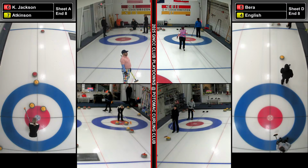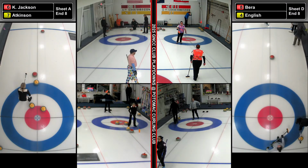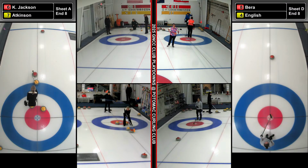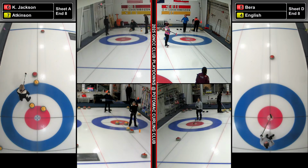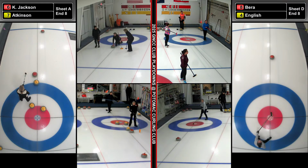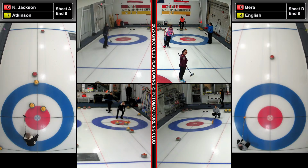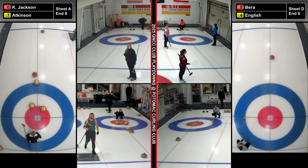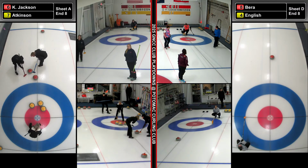I guess he says I'm sitting 2. I'm going to say this is good enough, but I mean, they're 2 good rocks. Don't get me wrong, but the downside here also is you're throwing a guard. It helps you right now, but look at where that guard ended up. He's guarding the red.